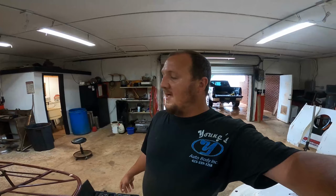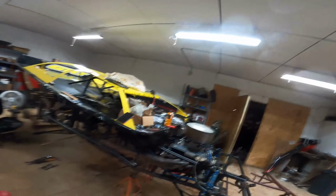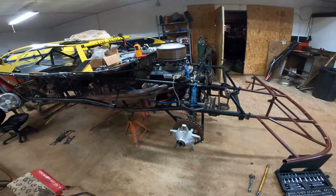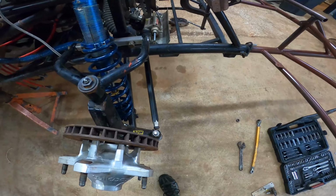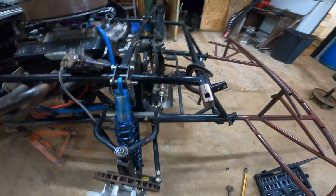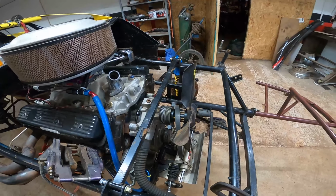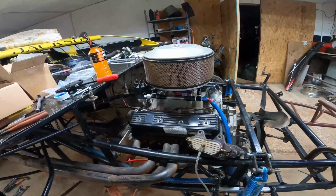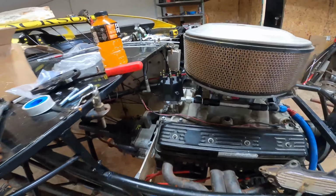I didn't film any yesterday, but I unloaded the car on Monday and we started working on it a lot yesterday, which as you can see here now. Got all the front steering rods straightened out, taken out. Gonna start working on my power steering here in a little bit. Got the throttle return spring plate and all that ready to go. Got the distributor set in.